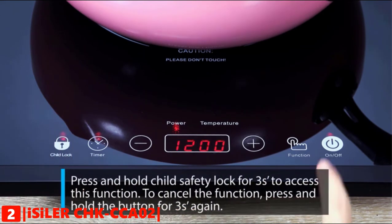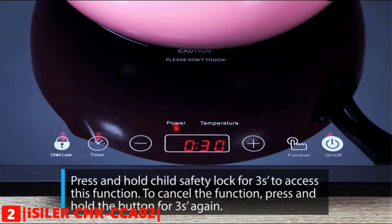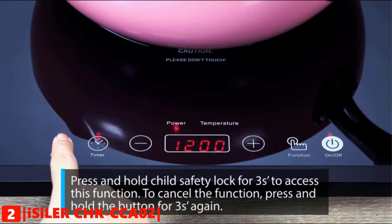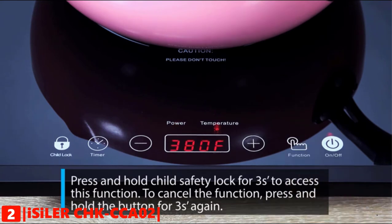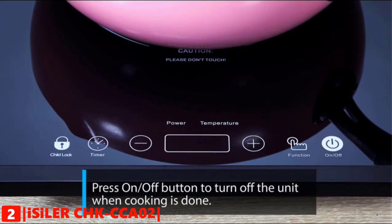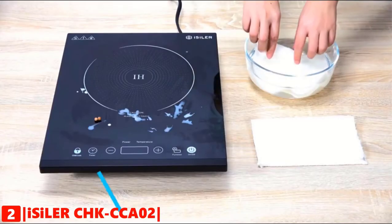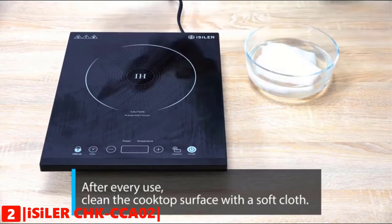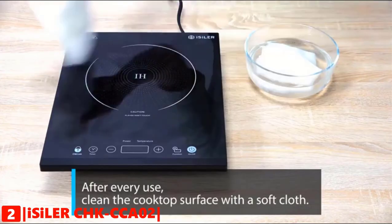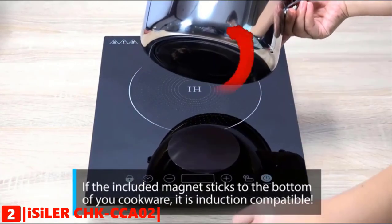Press and hold the child safety lock for 3 seconds to access this function. To cancel the function, press and hold the button for 3 seconds again. Press on off button to turn off the unit when cooking is done. When not in use, unplug the power cord from the electrical outlet. To avoid damage to the finish, never use brushes or any abrasive cleaners. After every use, clean the cooktop surface with a soft cloth. If the included magnet sticks to the bottom of your cookware, it is induction compatible.